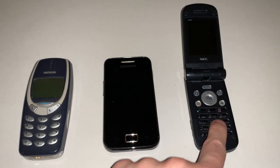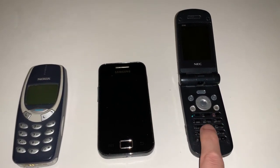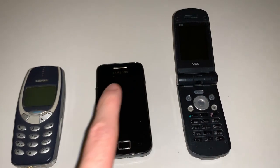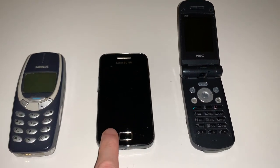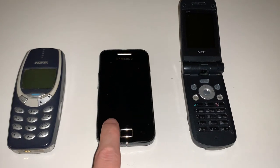And it was actually one of my very early mobile phones. It wasn't my first though, it was probably my second actually. I no longer have my first, sadly. This one here is the Samsung Galaxy Ace. And it was a really good phone, a really popular phone, and it still works surprisingly.